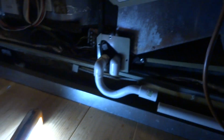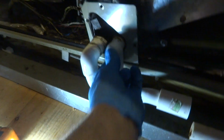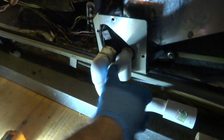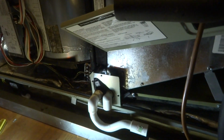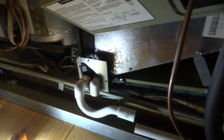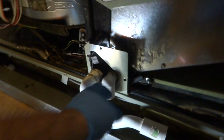Okay. Alright, for one, see how he's got this thing? You gotta block this hole. You can't have that hole there. Yeah, no water's coming out of it though. That's the secondary. No, you can't do that. That's gotta be blocked. No, I'm not arguing with you. I'm just saying that's how it was. Well, that's why you got water in there, because no water's coming out of that. I can promise you that. You can't have that open like that.